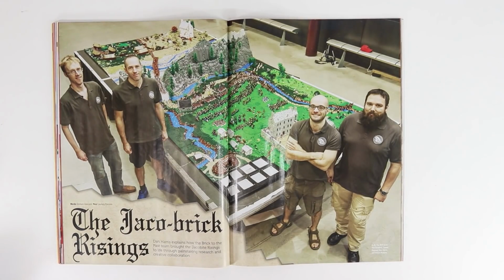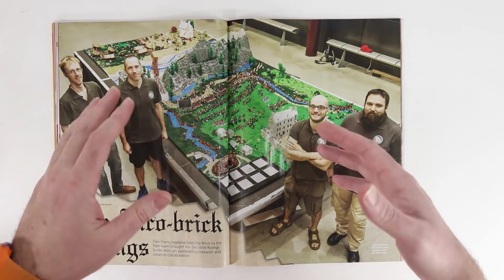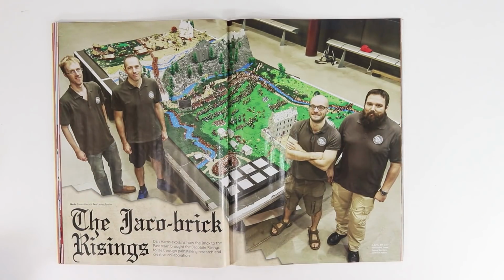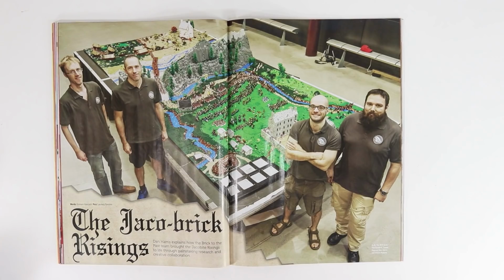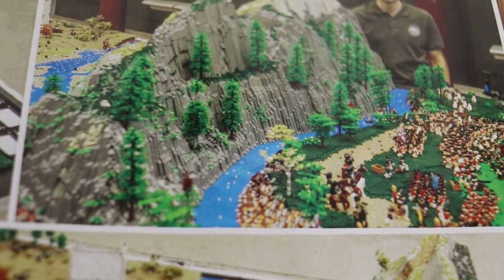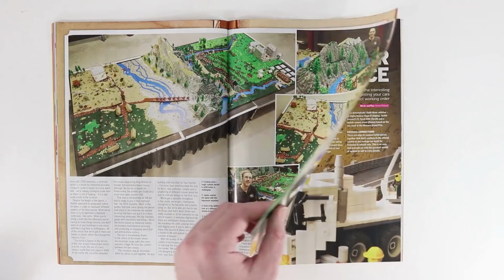And then we move on to this incredible depiction. This is called the Jacobite Risings. This depiction in Lego by the Brick to the Past team turns the Jacobite Risings into just a really incredible giant minifig scale rendition of this 17th century conflict. Just some really awesome pictures here. Amazing stuff with multiple types of terrain.